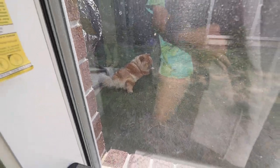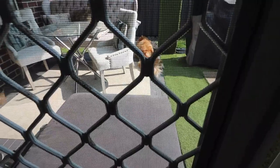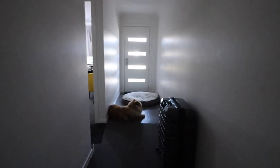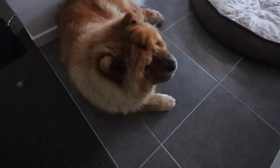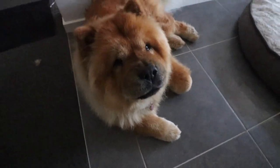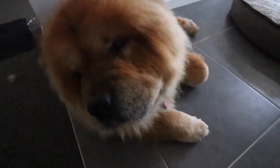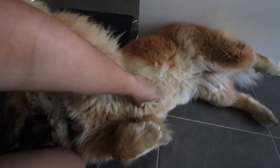And then that's pretty much what she does all day. Just lie down. After hanging out outside, she would just normally sit here in her spot. Right, doggy? Yeah? We just always chill here and lie down and wait for a belly rub. Belly rub. He's so sweet.